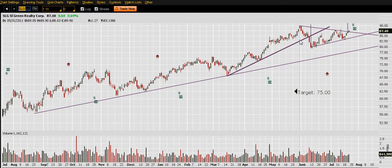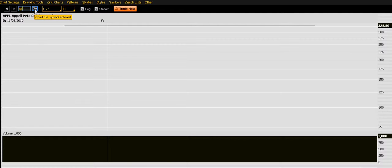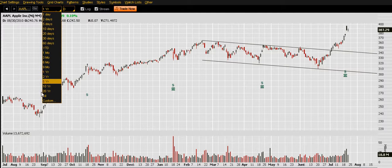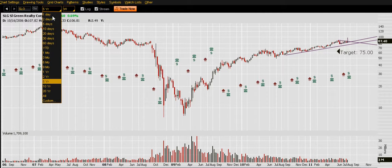Hey, things gotta consolidate. Everyone is not always a buyer, unless of course we're talking about Apple, AAPL, which seems to always be in an uptrend. Anyway, I digress.